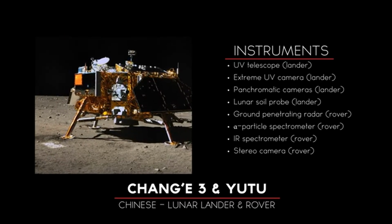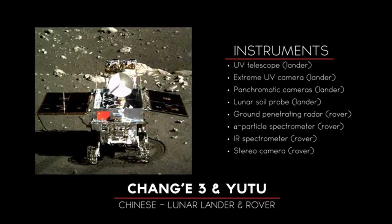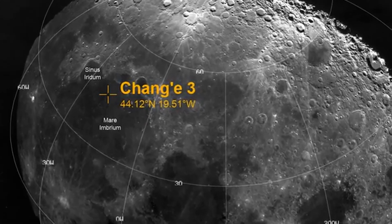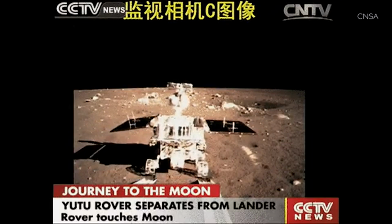The only lander that has been on the surface since Apollo is the Chinese Yutu-2 lander, which was carried to the surface as part of the Chang'e 3 spacecraft. It landed in Mare Imbrium, about 40 kilometers southwest from a crater called Laplace F, and it operated for approximately 2 lunar days on the surface.